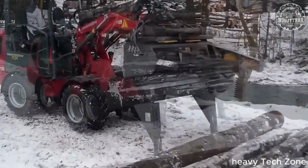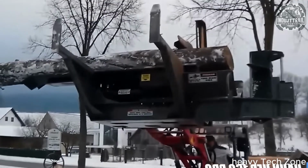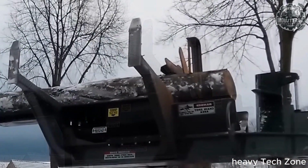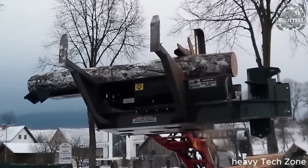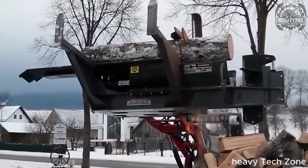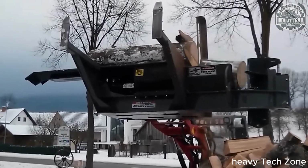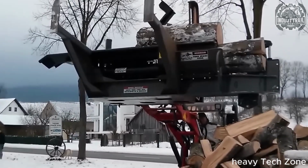Imagine this. You're sitting comfortably in your skid steer cabin, enjoying a cup of coffee with the Han HFP 16.0 Pro. No more back-breaking labor, no more juggling chainsaws, just smooth, efficient firewood production all day long. That's the magic of the Han HFP 16.0 Pro. Safety is the top priority, folks.